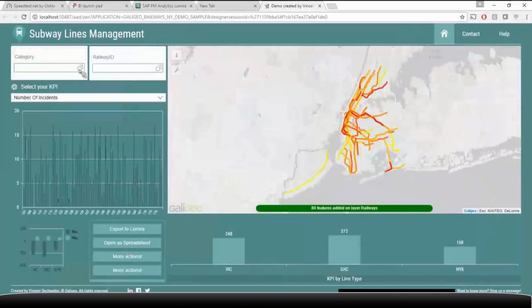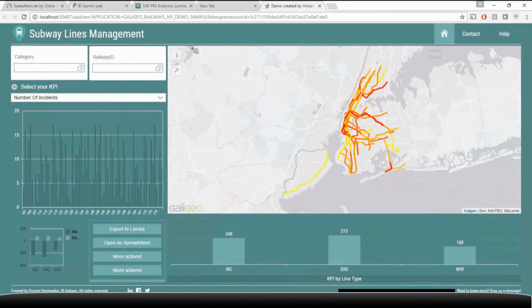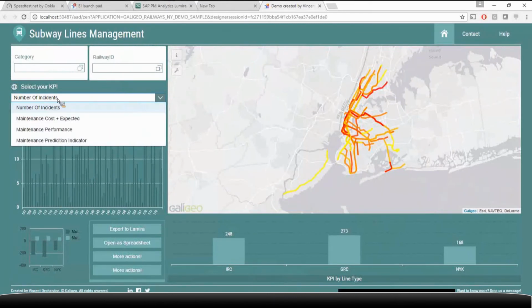In this specific use case, we're looking in particular at two KPIs. We're focused on the number of incidents as well as maintenance, and they have a few different things around maintenance that they're looking to assess, like the cost and the expected performance indicators as well. But basically, they were looking for a way to quickly manage and see where a lot of the incidents were occurring and what were the associated maintenance costs with these different railways in New York.